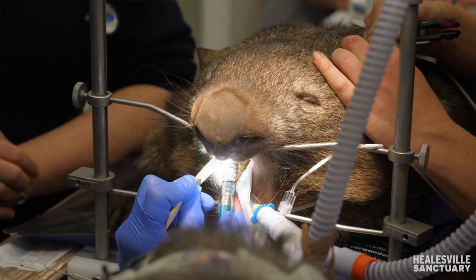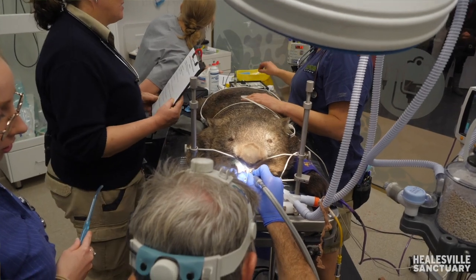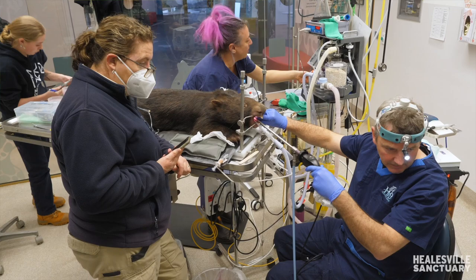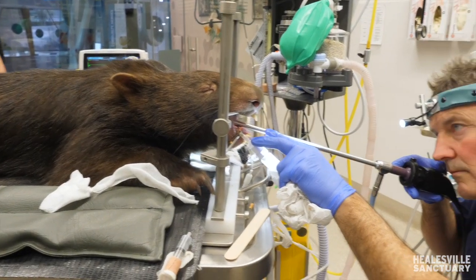Wombat teeth, like horse teeth, are what's called open-rooted, which means they grow continuously throughout life. The reason they do this is because they eat a very abrasive diet, which means they're constantly wearing those teeth down and they need to keep growing in order to not run out of teeth, basically.